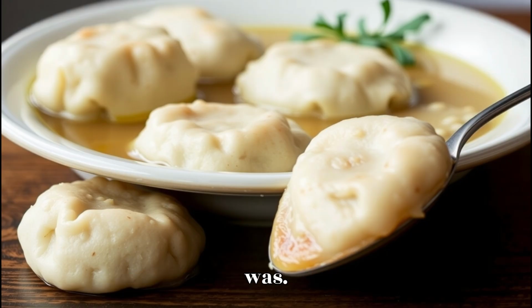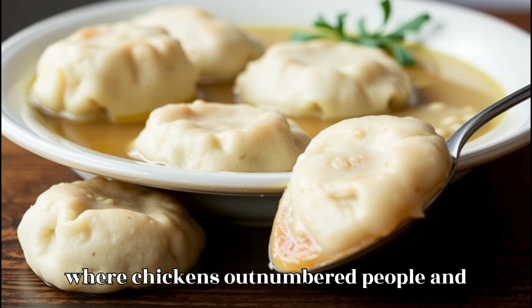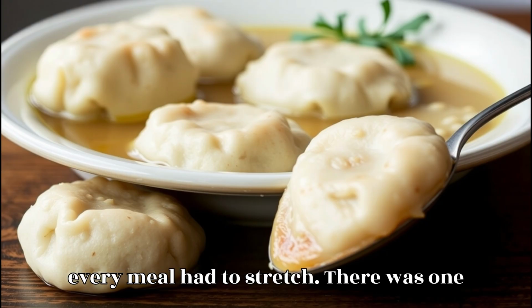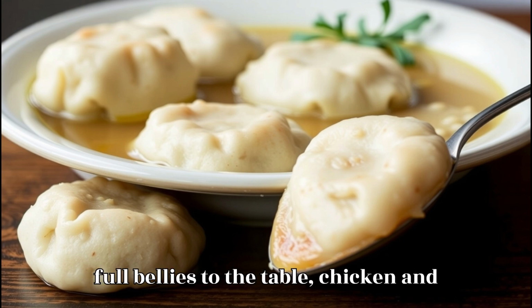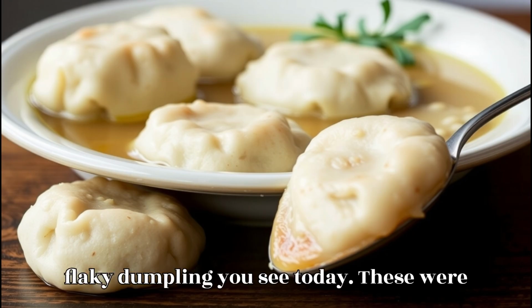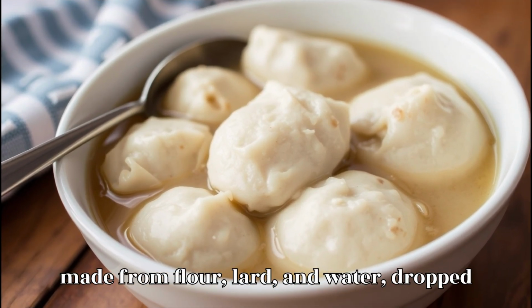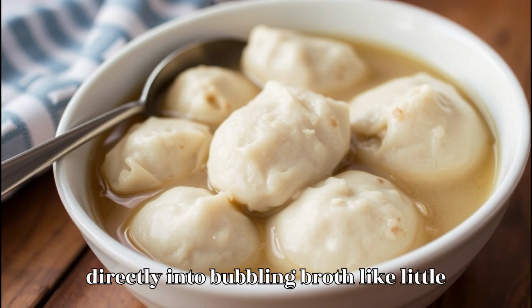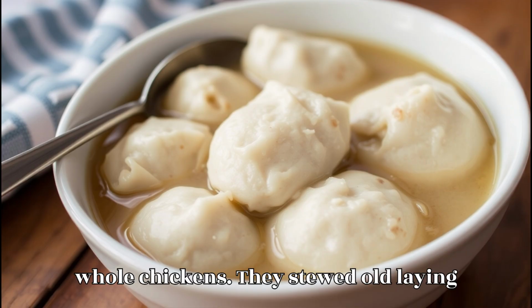Getting full was. In the cold corners of rural America, where chickens outnumbered people and every meal had to stretch, there was one dish that brought warmth, comfort, and full bellies to the table: chicken and drop dumplings. This wasn't the rolled, flaky dumpling you see today. These were drop dumplings, soft, doughy spoonfuls made from flour, lard, and water, dropped directly into bubbling broth like little clouds of survival.